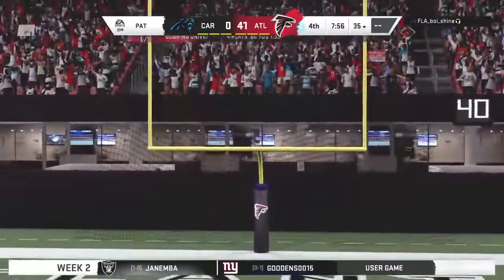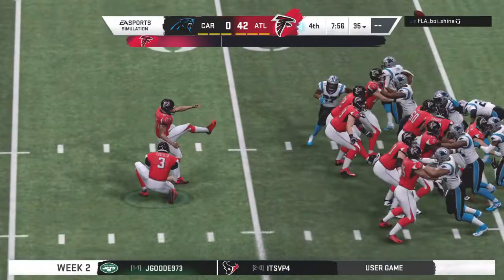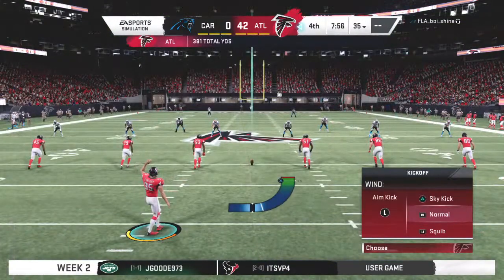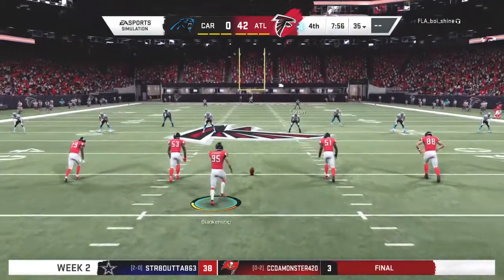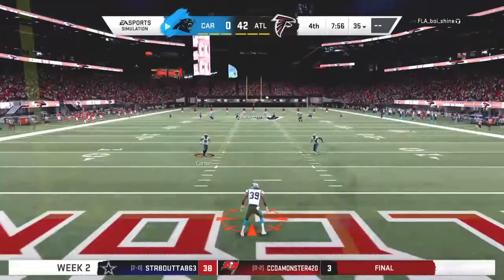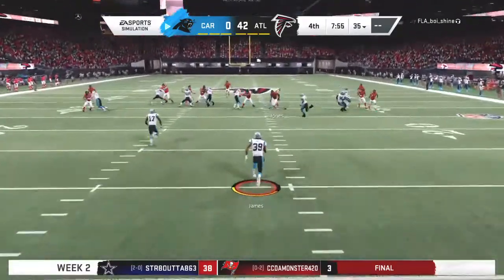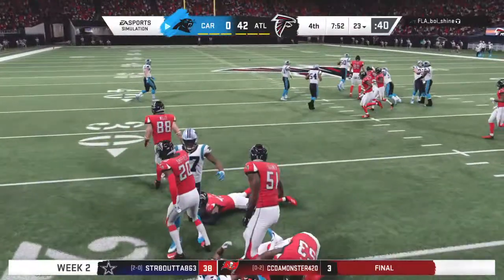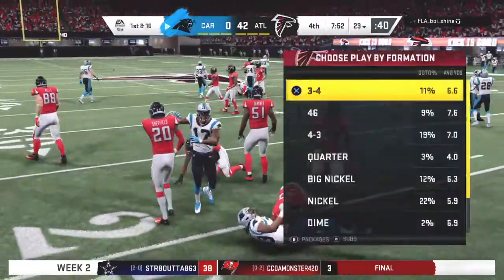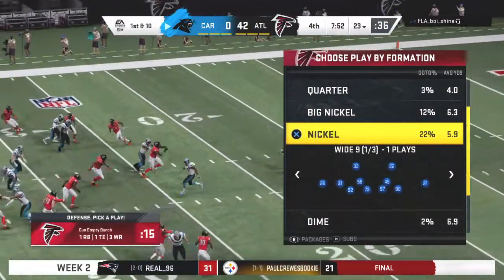Point after, right down the middle, and the lead will swell by one more. Out is the kickoff unit as they run up and send this one away. This is fielded a couple yards deep, and he'll make it across the 20 as his guys will set up shop at the 23-yard line.